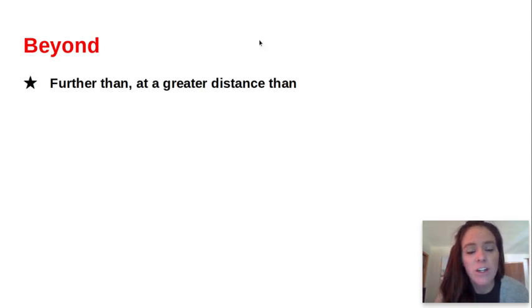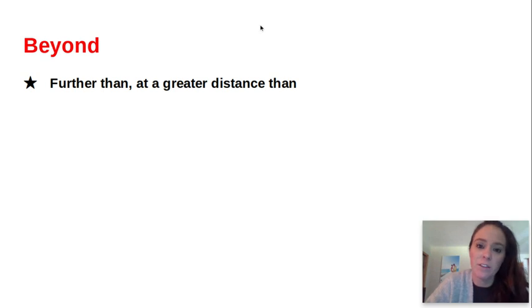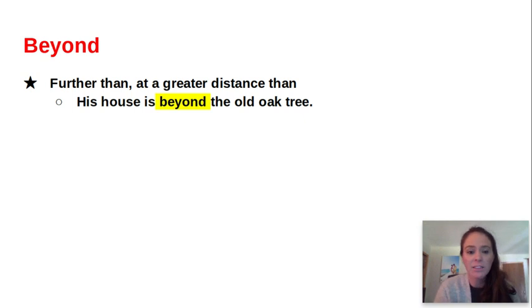Anyways, for real this time, beyond. Beyond is a word we use when we want to show that something is further than, at a greater distance than. So when we talk about where it exists in space, it's further down than something else. That's the relationship to the second part of our sentence. His house is beyond the old oak tree. So I'm showing the relationship between his house and the old oak tree, and I'm saying it's beyond.